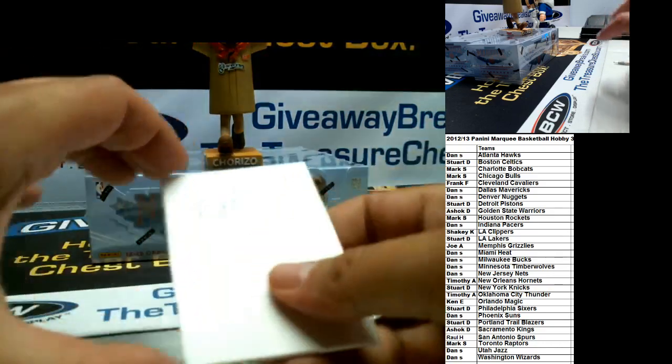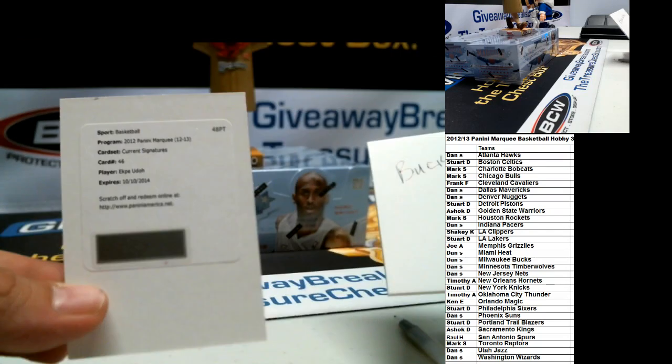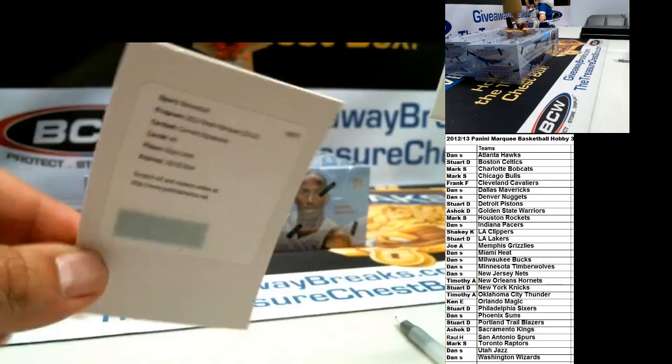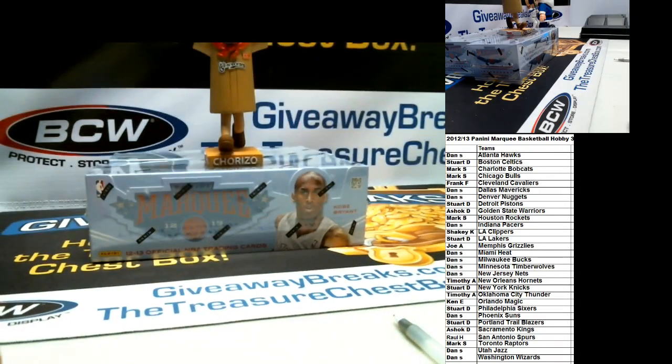And I don't know about you guys, but when I've gotten into breaks, I hate when they write on my redemption the Bucks or whatever team it is. I hate it. I don't know. I just do. So I'm going to put it like that. Congrats to the Bucks.